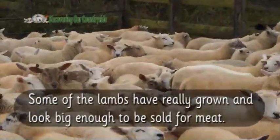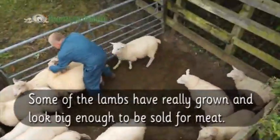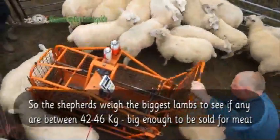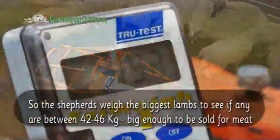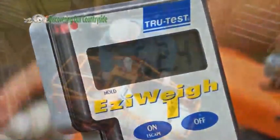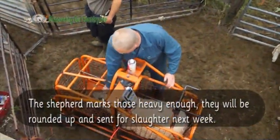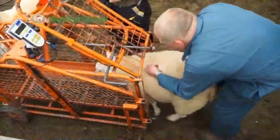Some of the lambs have really grown and look big enough to be sold for meat. So shepherds weigh the biggest lambs to see if any are between 42 and 46 kilograms, big enough to be sold for meat. The shepherd marks the ones heavy enough. They'll be rounded up and sent for slaughter next week.